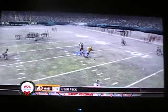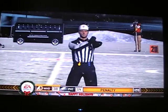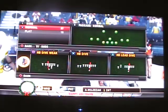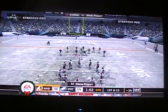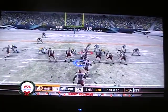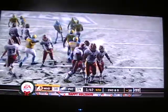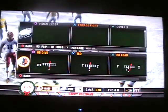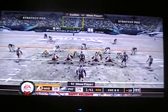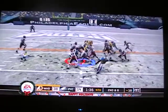Here's the throw. Throws it into coverage, easily intercepted. Bush gets the ball. 4 yards on that play. That brings up second down. They'll go with the run once again.